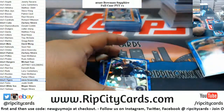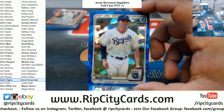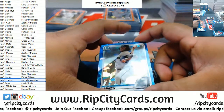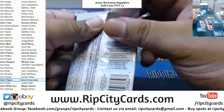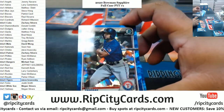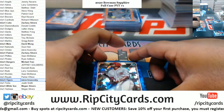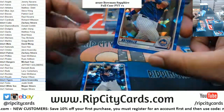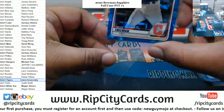Nova Astros. Terang Brewers. McConnell Ray, Royals. Sanchez Marlins. The Bears Rangers. Heinz Reds. Two boxes left. Estadio Mets. Freeman Indians.